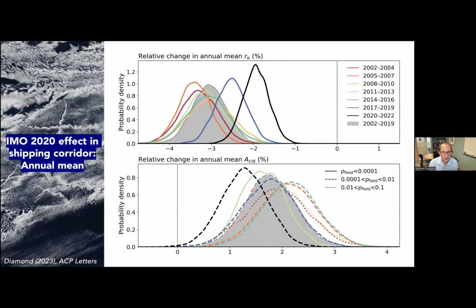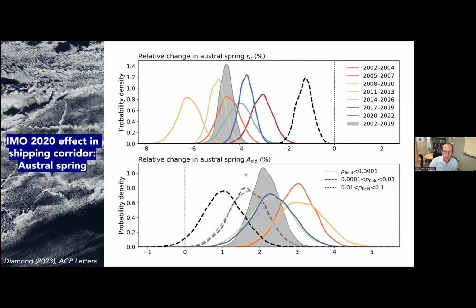Look at annual mean, where we have theoretically the lowest noise. We get something very qualitatively similar, although again, because the signal is a little bit weaker, a little bit more overlap, but again, the weakest decrease in effective radius on record, and the weakest increase in cloud brightness on record, although for the annual mean cloud brightening effect, not necessarily as much of a showstopper as the other ones. One other point I wanted to make about the cloud brightening here, the 2020 to 2022 curve is actually the only one that's not distinguishable from 0 at 95% confidence.